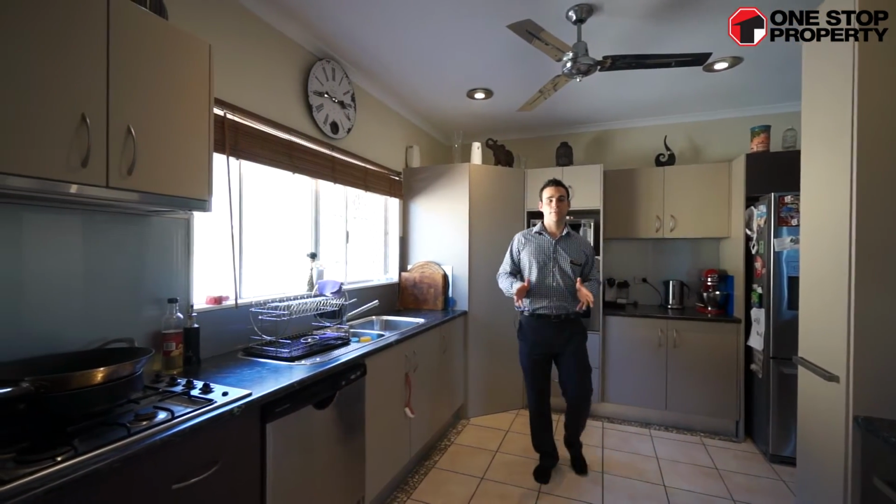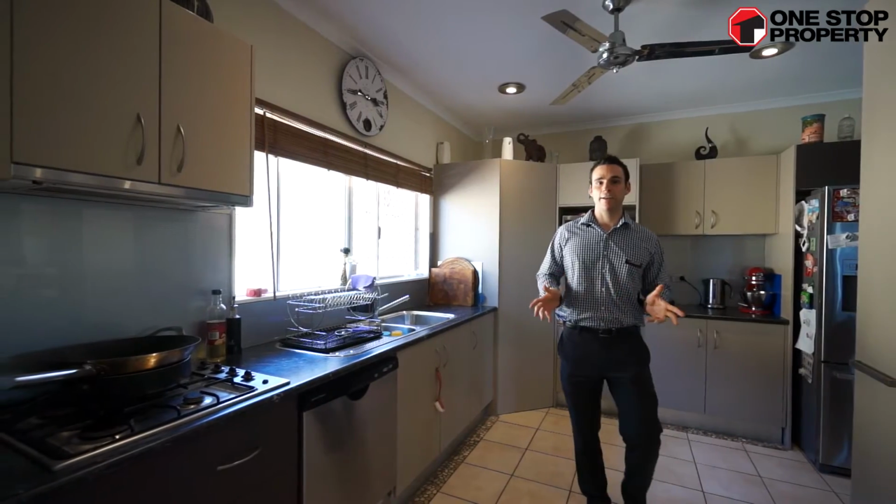Kitchen's like new, bathroom and the ensuite have all been renovated as well. You've got rendered walls all throughout too.